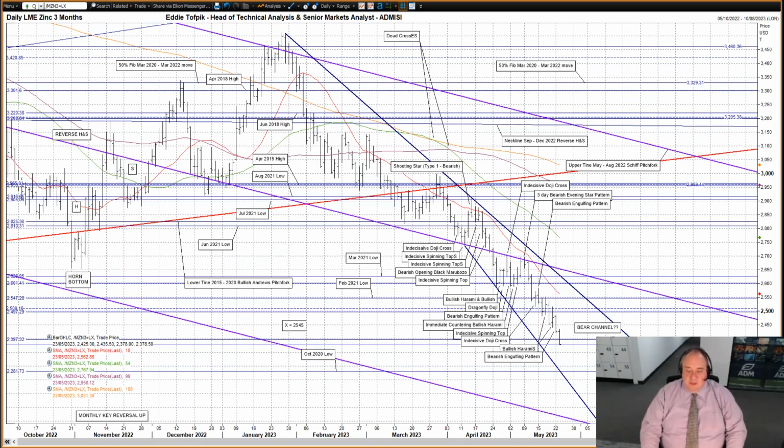LME 3-month zinc. 12 weeks ago, I said there was a hell of a lot going on here with all the multicolored trend lines and patterns seen here. Since then, the picture has cleared up and we have established a more obvious trend.